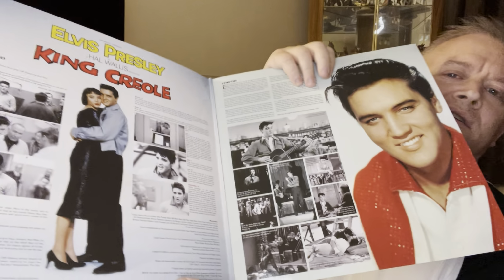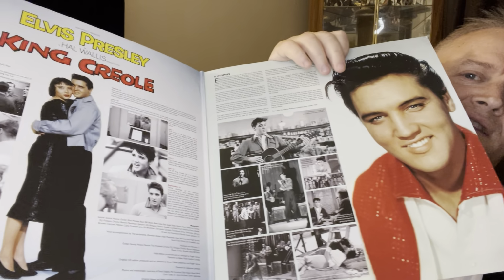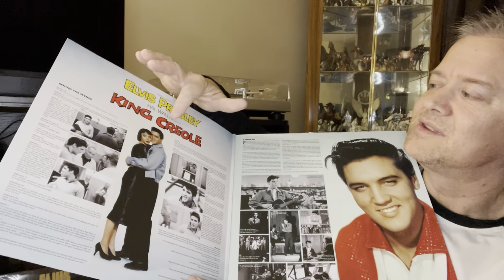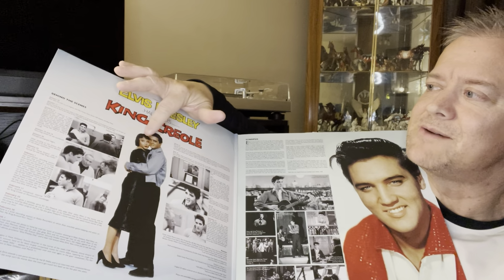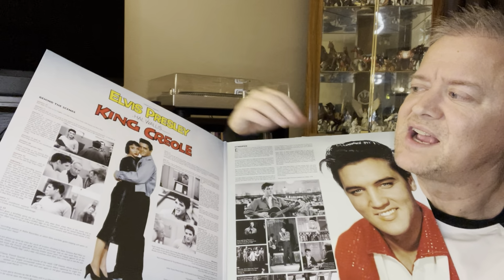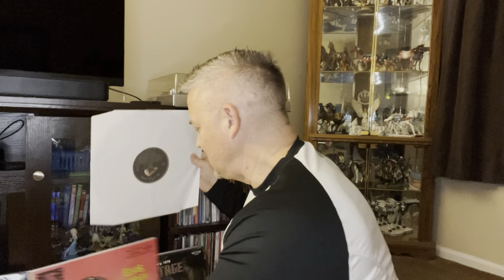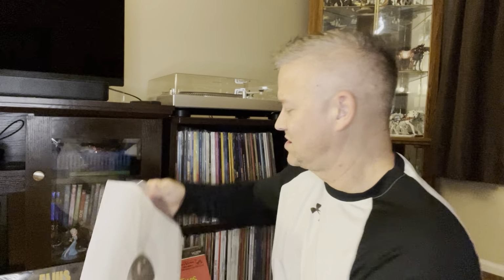So of course, the gatefold. Cool picture of Elvis right there. There's his co-star. I've known this for years, but she was actually Carolyn Jones, the mother on the Addams Family, which I always thought was pretty cool. And this was about the time they went back to the little flimsy paper sleeves, which a lot of people hate from what I'm hearing and reading.